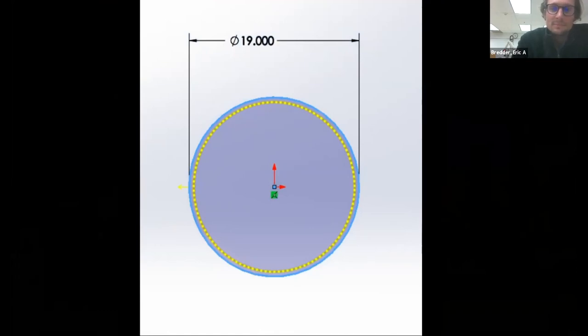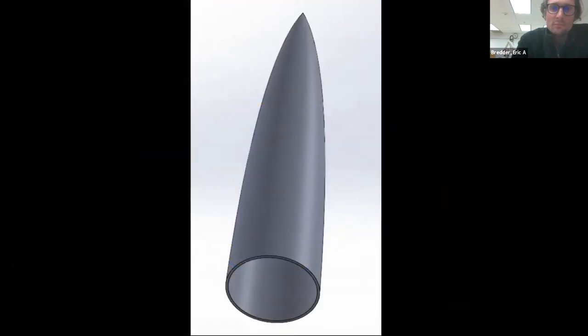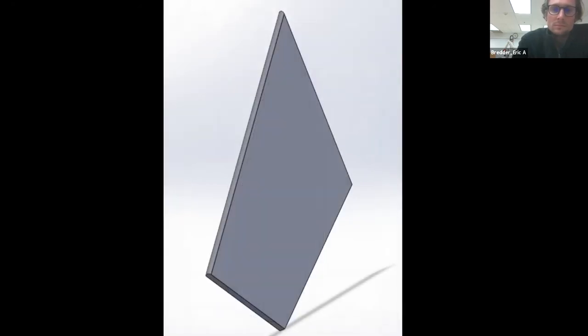For the body, I used the offset entities tool to extrude a tube from the circle I had sketched. I used a different method to hollow out the nose cone. After constructing a solid cone with the style spline and revolve boss base tools, I utilized the shell command to hollow it out. For the fins, I implemented the full round fillet on the leading edge to make them more aerodynamic.